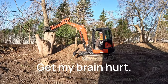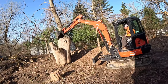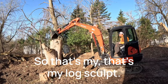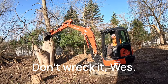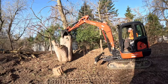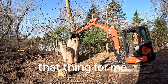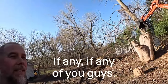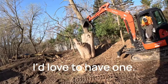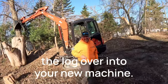Making my brain hurt. So that's my log sculpting logs. Don't wreck it, Wes. Okay. Someday I want to have someone that does log sculpting come and work on that thing for me. Sorry, if any of you guys know somebody that does log sculpting, let me know. I'd love to have them. You quitting already? I don't want to tip the log over into your new machine.